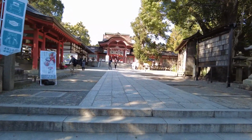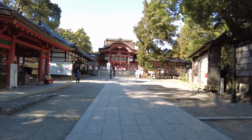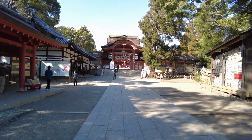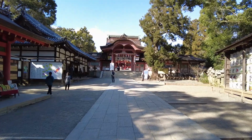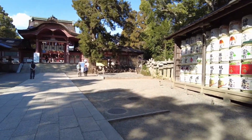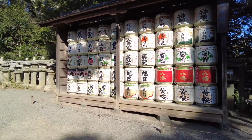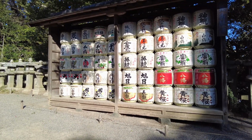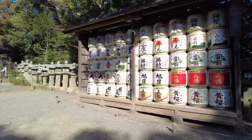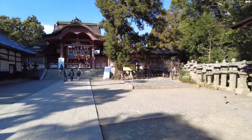Once we go inside the shrine, I'm not going to go all the way up to the main altar. I will film from a distance, and I'm not going to do very much talking once I get inside. Here are some of the sake barrels that the local distilleries use as offerings to the gods. It looks like a lot of local sake from Kyoto and Yawata.